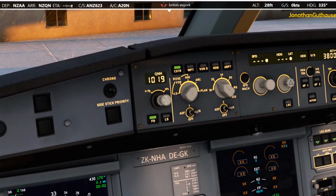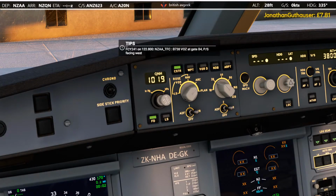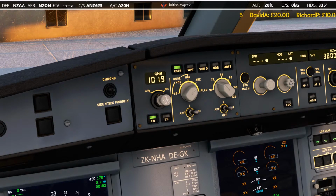So QNH 1019 and the latest METAR, METAR NZAA. So winds are 200 degrees at 11 knots, all the nines, scattered cloud 3,500, broken 4,400, 11 degrees, 2.7, and the QNH 1019.